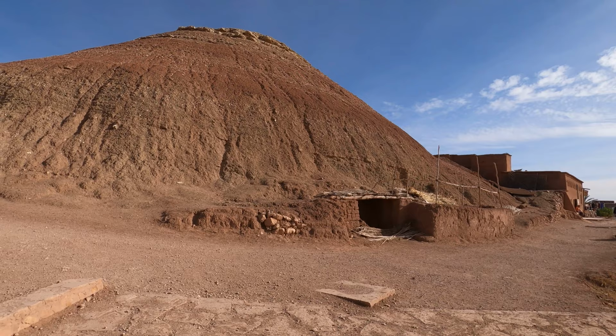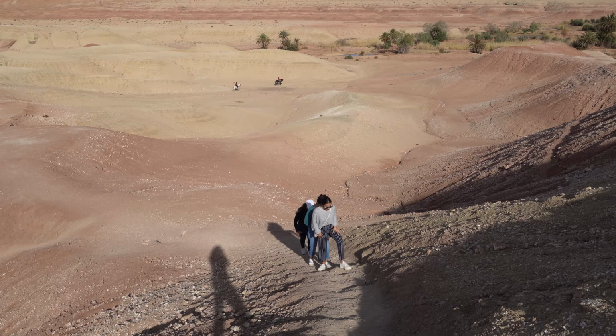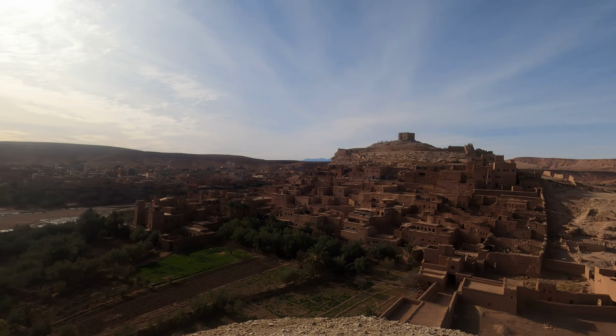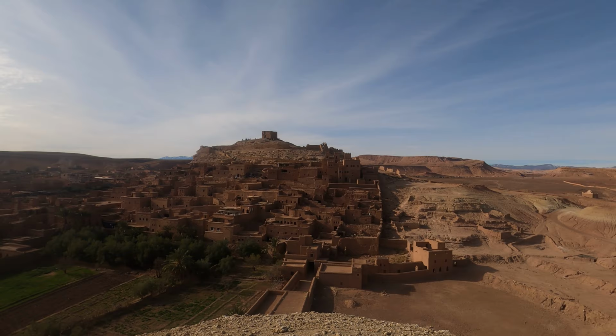This hill right here is called Turit Ait Miro. We made it to the top of the hill, and if you visit Ait Ben Haddou, you definitely have to come to this viewpoint to admire the Ksar. I think this is a truly stunning and unique village. No wonder it's been the setting for so many movies.